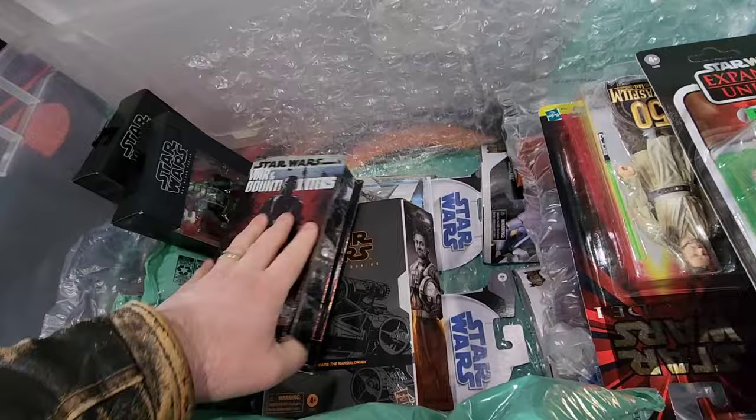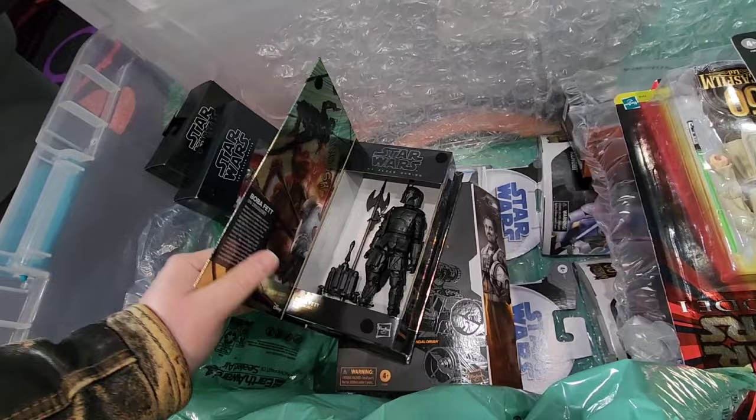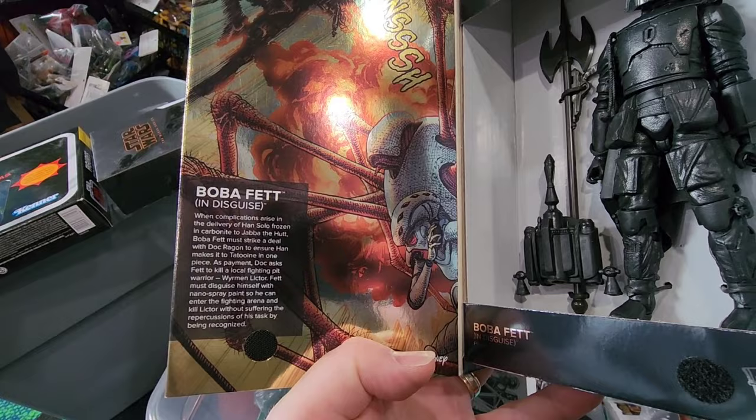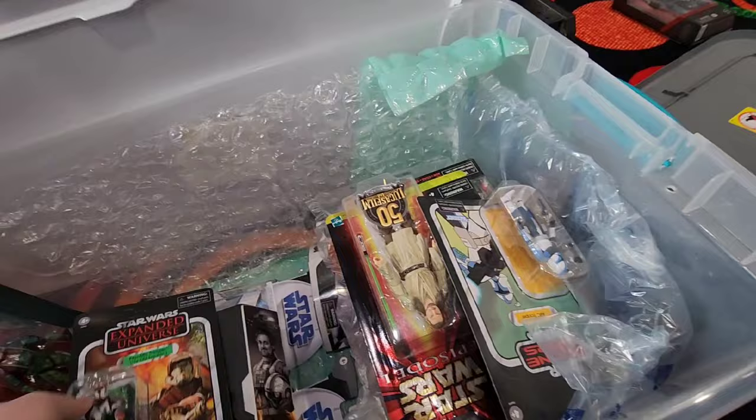Let's see. Some damn Velcros. Yeah, I don't think I've ever had that one. Is the disguise just, like, black armor? Let's see. Huh. He's disguised himself with nano spray paint. I guess if Clark Kent can disguise himself with glasses, or Superman can disguise himself with glasses.